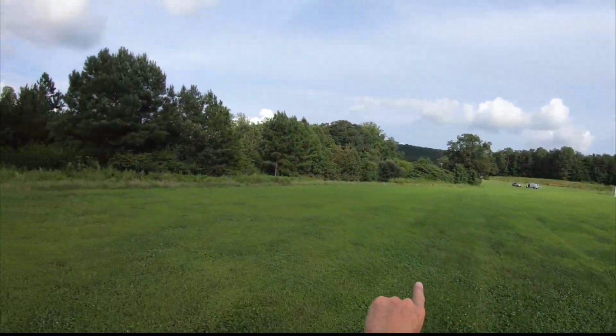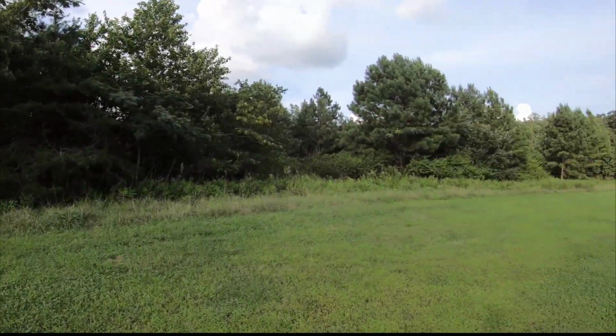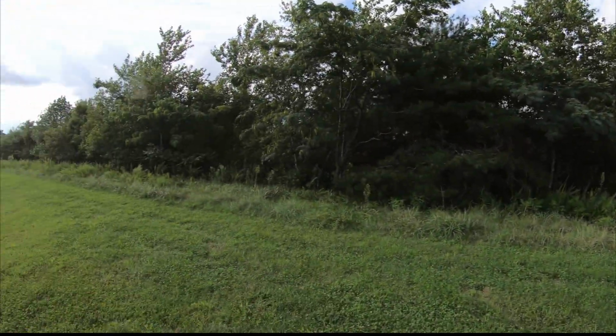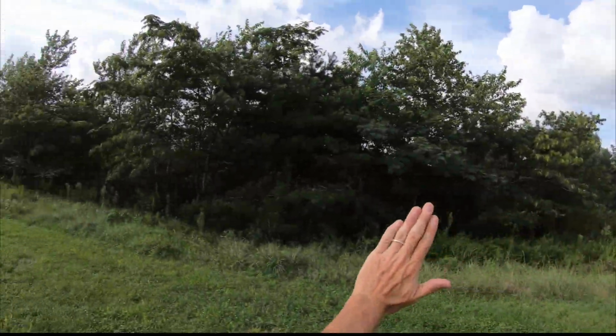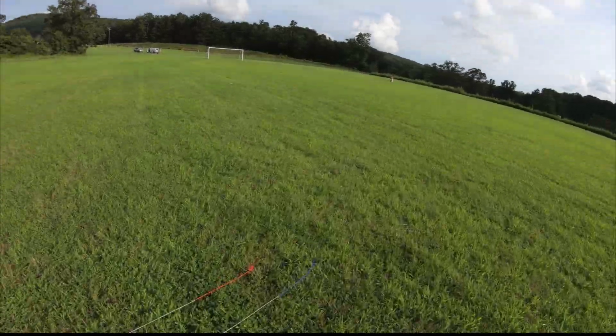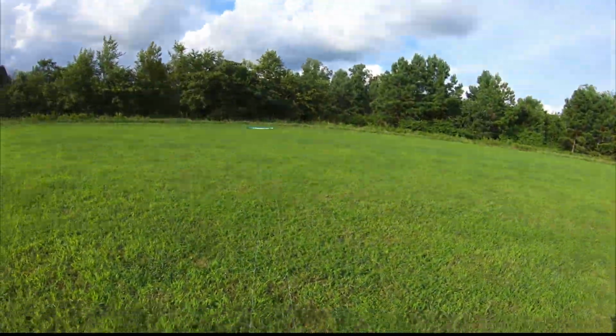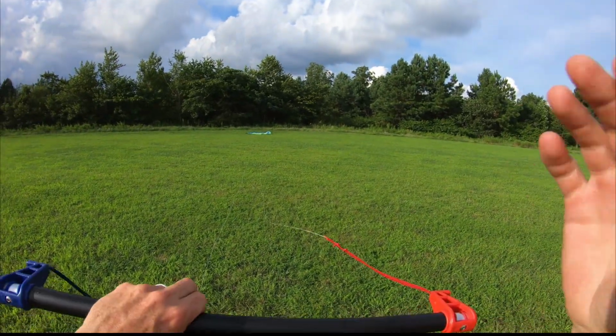I love this little corner of this field when the wind's blowing like this. They've got it cut into this killer curve and I can just sweep right at the edge of those trees. You know what? I should try it with wrist straps. I got those over in the vehicle. All right.